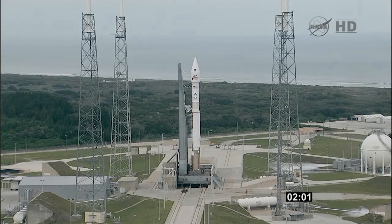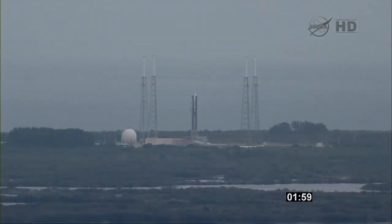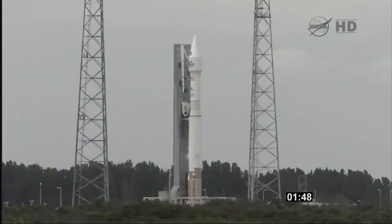Two minutes. Vehicle power internal. Launch sequencer start. 150. Securing Centaur LH2. Securing Centaur LO2. 140. Launch enabled. FTS armed.